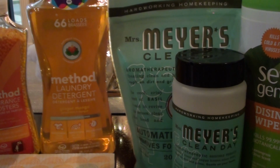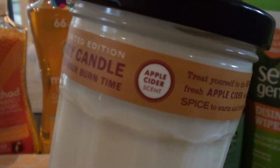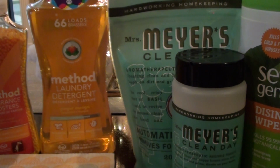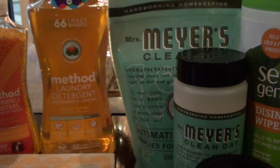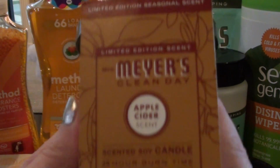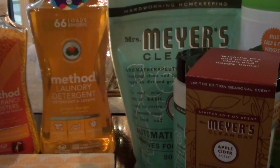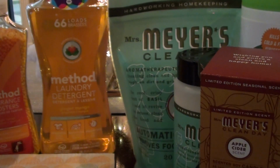So also, before the scent went out of stock, I was able to grab the Miss Meyers Clean Day and the apple cider scent. I don't usually burn candles, but I thought, you know what, I'm just gonna grab some and try them out, like in the bathroom. I haven't warmed a candle in a really long time, so I grabbed 2 of those because I love the apple cider scent. I should have grabbed a peppermint, but whatever. And then I also grabbed a basil scent as well, so I've got that one. And I'm gonna try this probably in another bathroom.